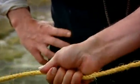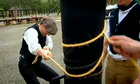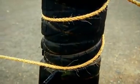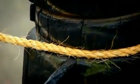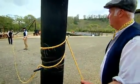The final job is to stretch out the excess energy wound into the rope. That's it. Starting to go, starting to go. I don't want to pull this post out of the ground, Ted. If you just let it drop on the floor, we can see we've got a nice straight piece of rope for you to use there.